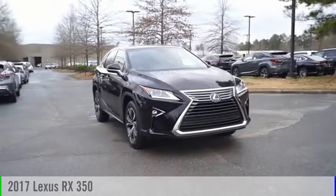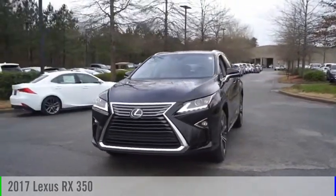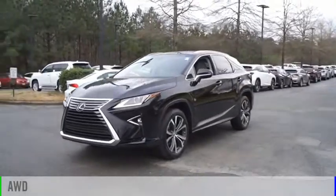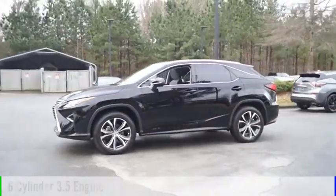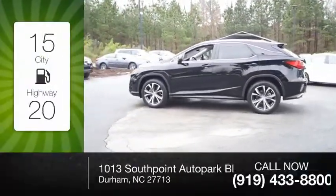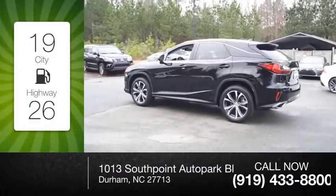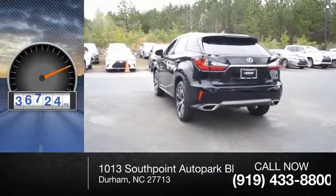Make a great choice today with the 2017 RX350. This vehicle is powered by an all-wheel drive, six-cylinder, 3.5-liter engine, and comes with an 8-speed automatic transmission. Great fuel efficiency saves you money by requiring fewer trips to the gas station. This vehicle has less than 40,000 miles.